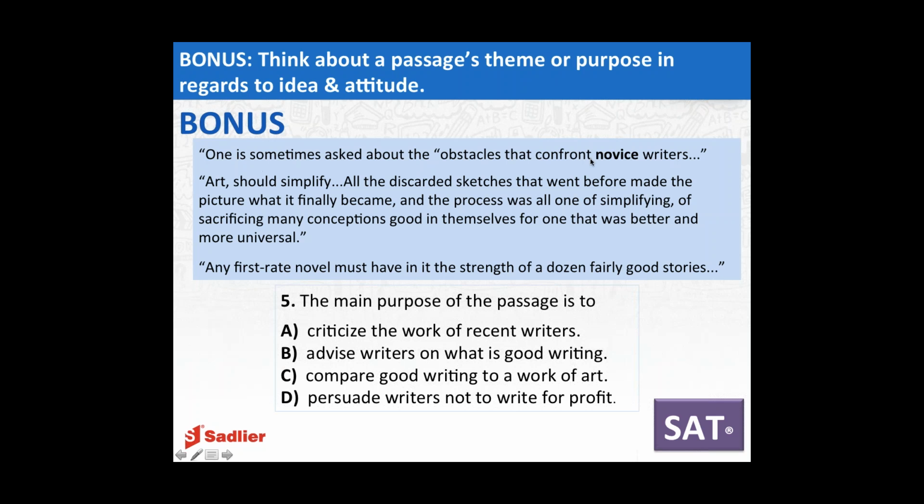So we're talking about obstacles that confront novice writers. Art should simplify. Discarded sketches are good because it helps you simplify. Any first-rate novel must have the strength of a fairly dozen stories. So is it criticizing the work of recent writers? Not overall. Is it advising the writers on what is good writing? Yeah, that sounds pretty good.